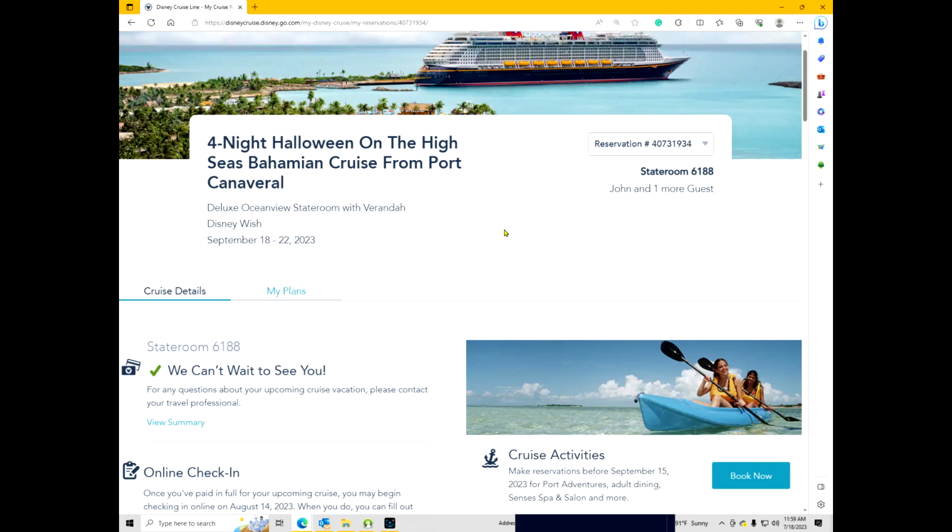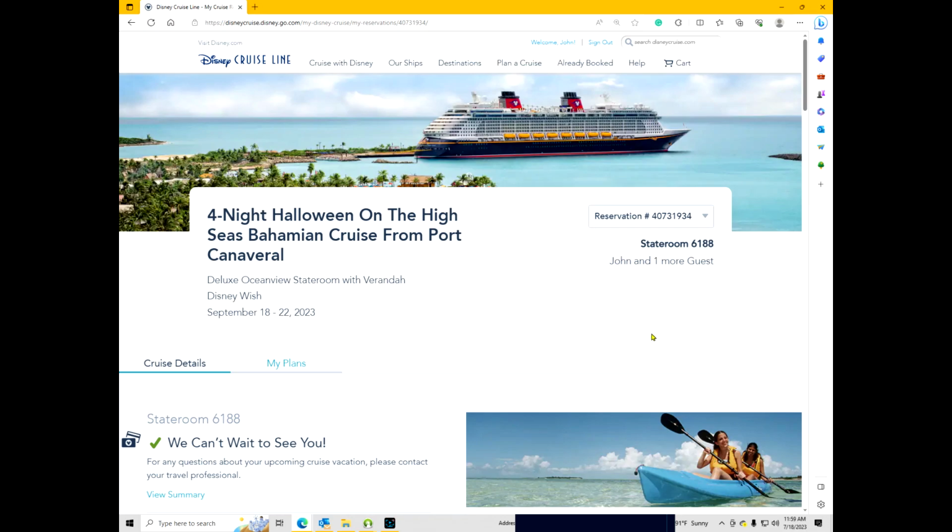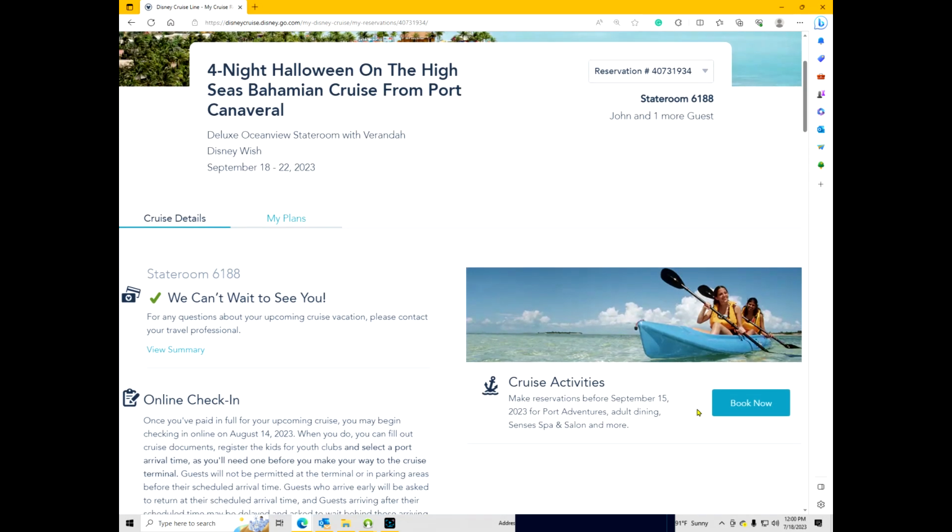Once you determine what level you are, it determines when you can actually book your activities. That's why there are going to be activities unavailable to you at a lower tier level when you're cruising with Disney, because anybody that's a higher tier level than you, if they're booking on the day of booking, is going to book before you. The higher tier level you are, the sooner you can book excursions and activities, as well as dining, fine dining, and those types of things on any of their cruise ships.